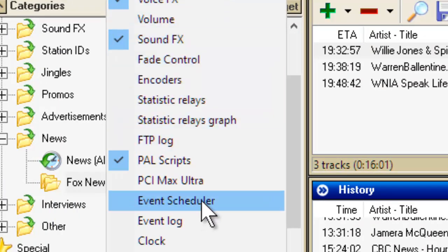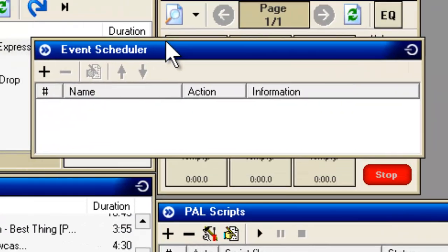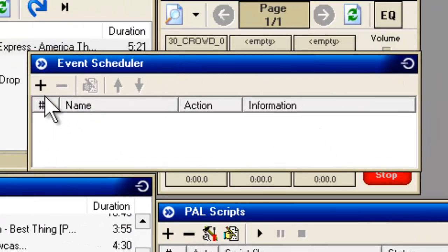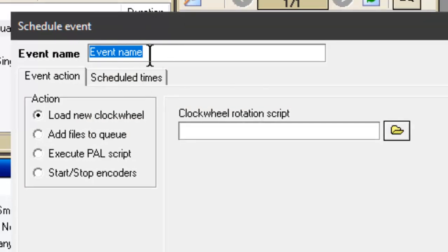Event scheduler. Bring it to the front right here. All right. So to create an event, you click on this plus sign. You give the event any name you want. I'm going to call it Play Fox News. That way I know what it is.